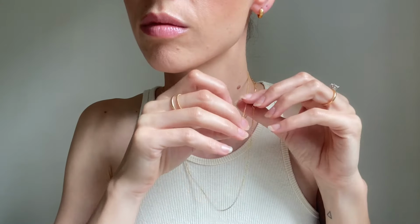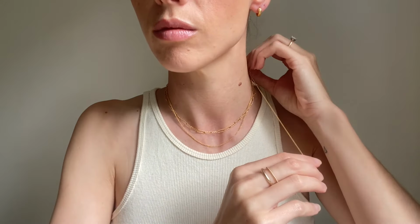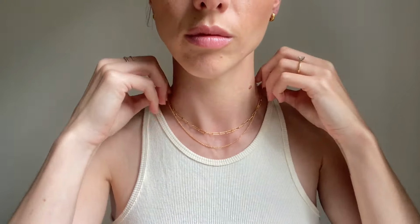The reason this chain is my favourite piece is because it's actually adjustable. So all I have to do is pull this little end part of the chain through the ball and it adjusts the length. So now I have a shorter necklace.